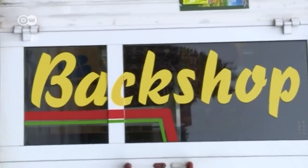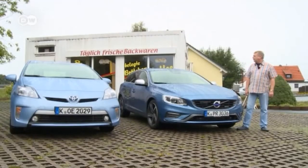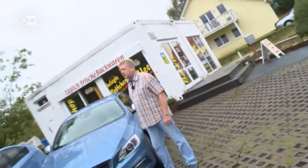Hybrid vehicles aren't all that popular yet in Germany. We want to see if we can whet bakery owner Franz Ewens' taste for two models. Franz says he thinks a hybrid could be something for him. It's not far from his house to his business, so a hybrid will work. He could charge it in front of the house and then shop too.